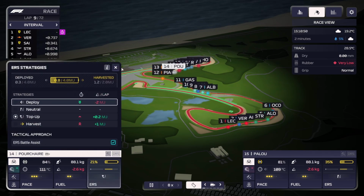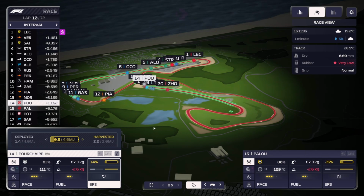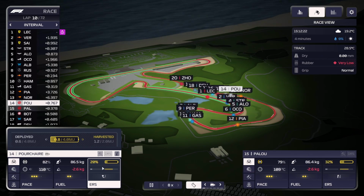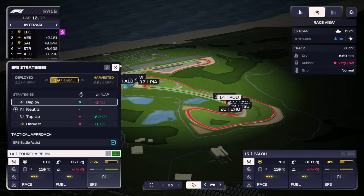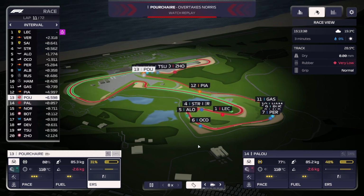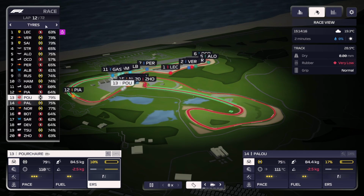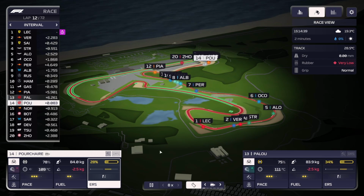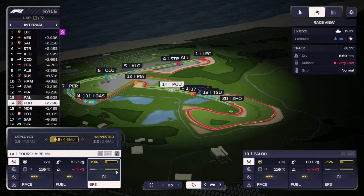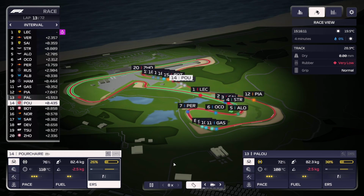All right, we do need to actually have Pourchaire sit there and top up. So we're catching Norris. Right on Norris, actually. So we're going to put on neutral. And I think both of us got by. That's good. What tires is Norris on? Norris is on mediums. Keep an eye on this ERS here and see if we're a little too low. I think we're just at that point where we're good.